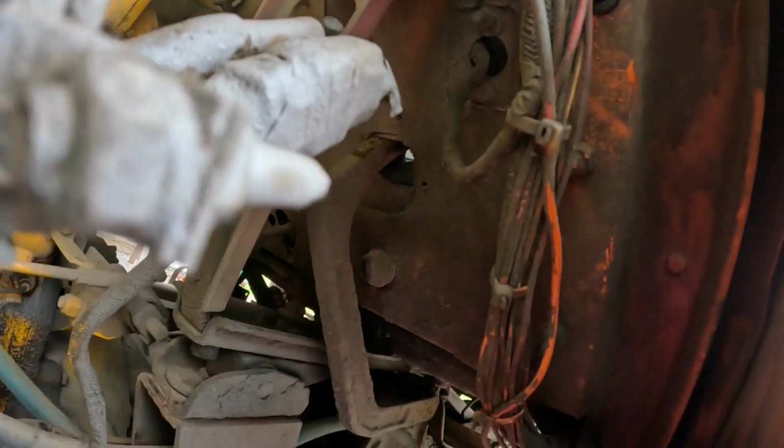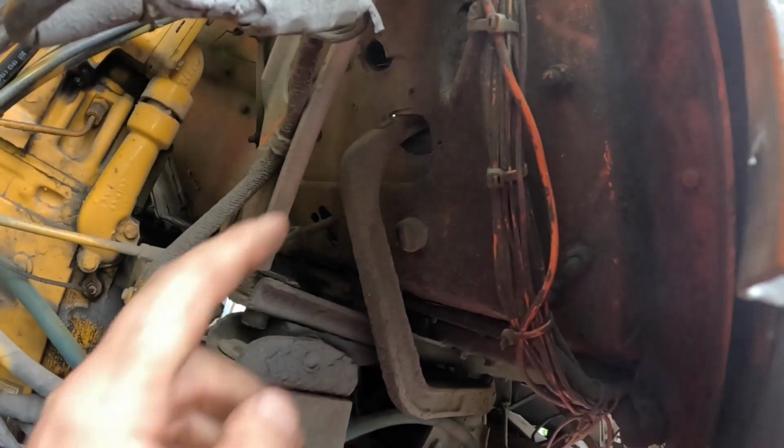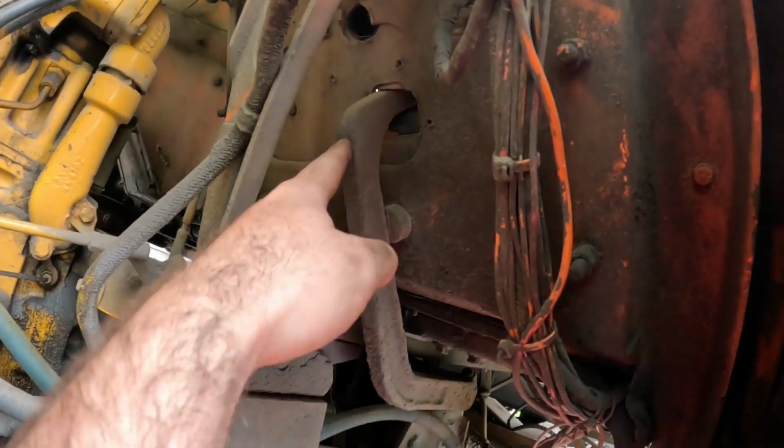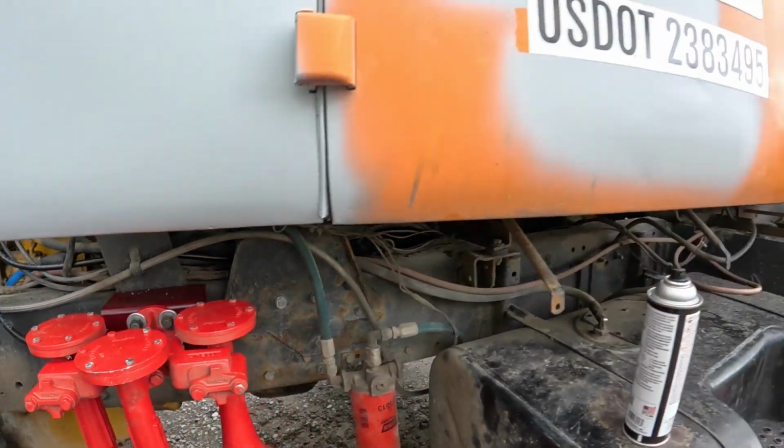Anyway, I drilled two nice holes in this because I thought I was going to be able to use the hole. I can't even see it up here, but it's too close to the clutch pedal when the hose has got inside of the truck. So I ended up drilling two holes here out of the way. I did a nice job. I put rubber grommets in there and stuff, so we're not going to chew through the lines. Got everything going back in there nice.